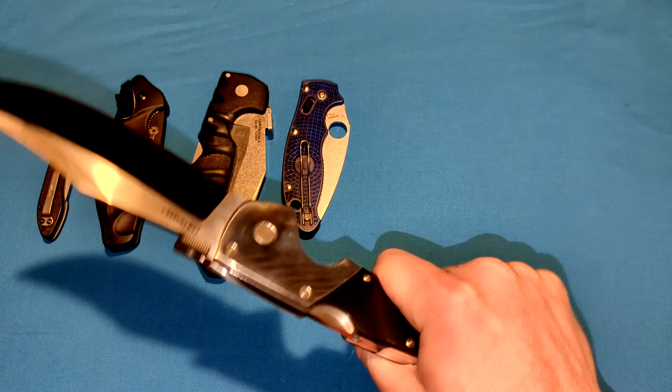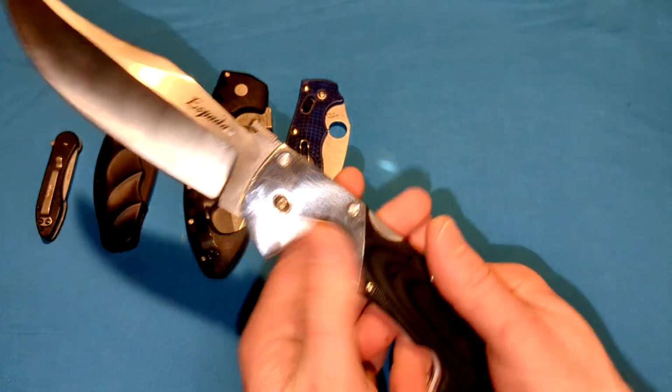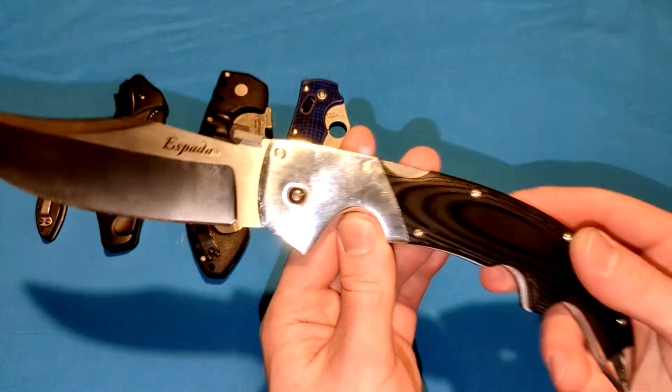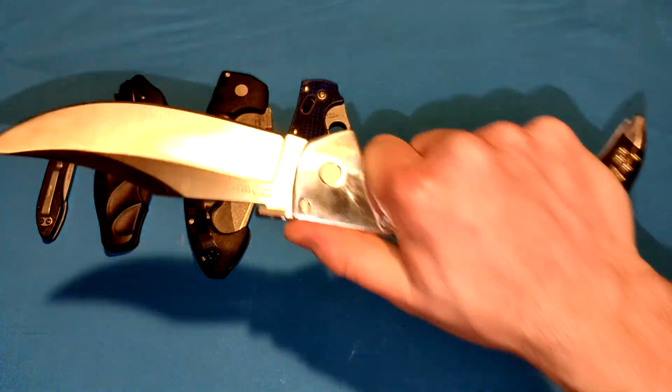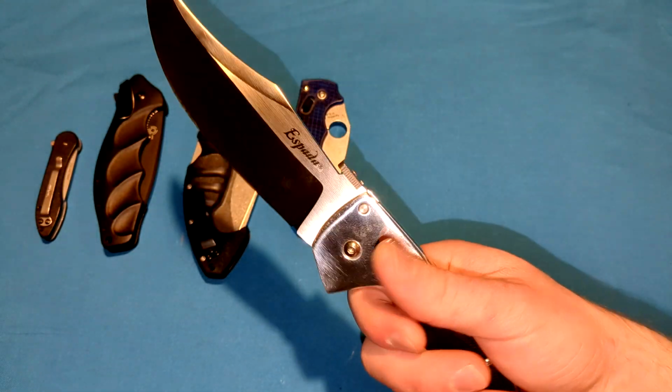There's a lot of grips you can hold it in. Yeah, it's slippery. Yeah, there's not as much grip on here compared to the G10 Espada, but because of its sheer size and the shape of the choils, it doesn't really matter that much, I don't think, because if you really lock your hand in there, I don't see it being an issue.